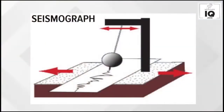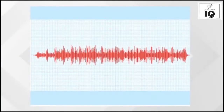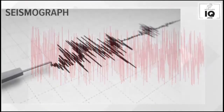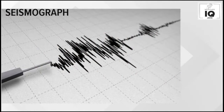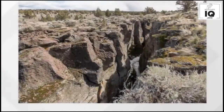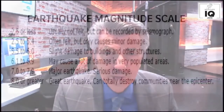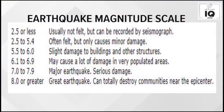The energy of an earthquake is measured by a seismograph, and when the readings look like this, that means there's not a lot going on. But when they start moving like that, that means there's definitely an earthquake. And this is a real seismograph reading right here. You can see the squiggly lines in the middle. That means there's been an earthquake. Earthquakes last between about 10 to 30 seconds, enough to do things like that, cause a giant fissure in the earth. Earthquake magnitude scale. The seismograph measures this.